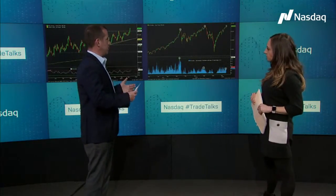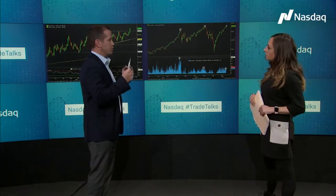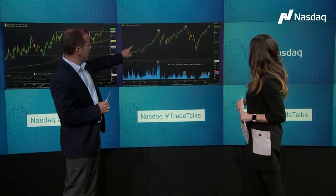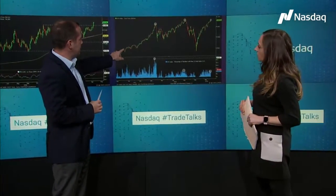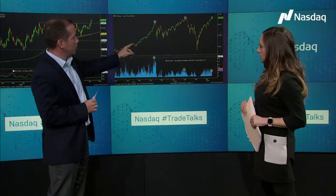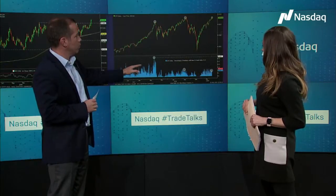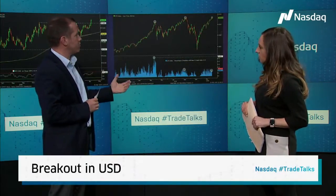Correct. So the S&P yesterday was just 4 points away from making fresh all-time highs, typically a very bullish signal, especially if you're just following the price. But looking underneath the surface, when we made new highs back in January of 2018, 34% of the index was also making new highs. Back in September of 18, when we made new all-time highs from there, just 12% of the members of the S&P 500 were making new highs. So that was your bearish divergence right there.